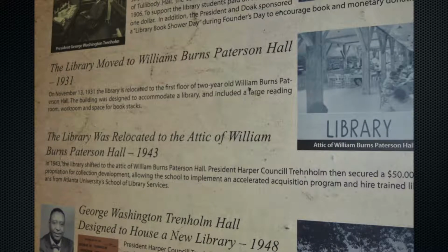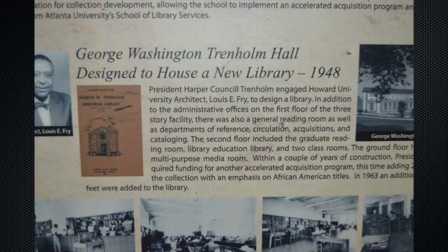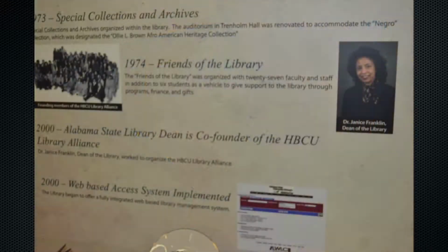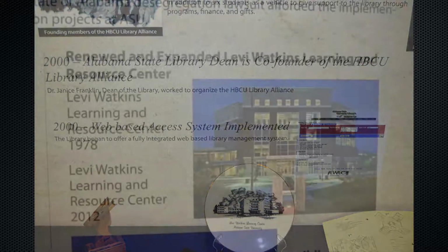The exhibition identifies the different buildings that housed the library over time, with images and artifacts from the 1940s, when the library was located in George Washington Trenholm Hall, and where students used a card catalog to find books, until today, where students have access to an online public access catalog, OPAC, that not only allows students to locate books, but also provides access to full text monographs and articles, dozens of databases, and various types of audiovisual materials.